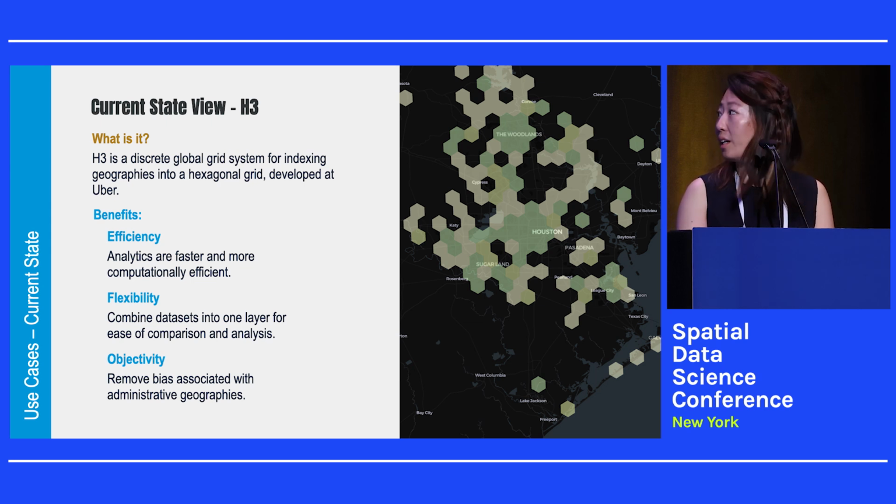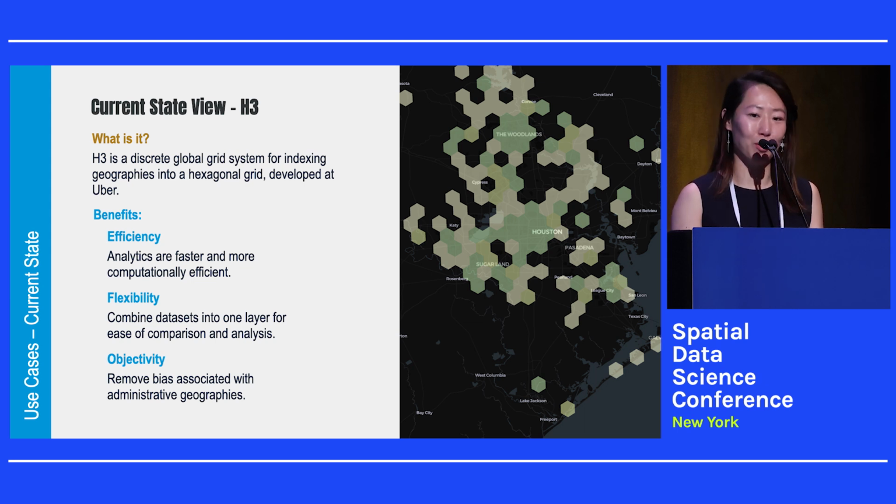And then lastly, we have objectivity. Historically, the way we have aggregated claims and policy information is at a zip code, county, or state level. But hurricanes don't care what zip code you're in or what county you're in. It falls where it wants to fall. So we believe that H3 offers a more impartial view by which we can view our portfolio.